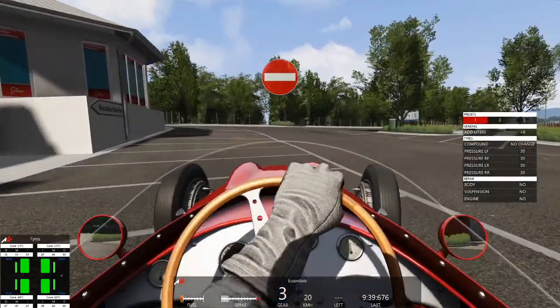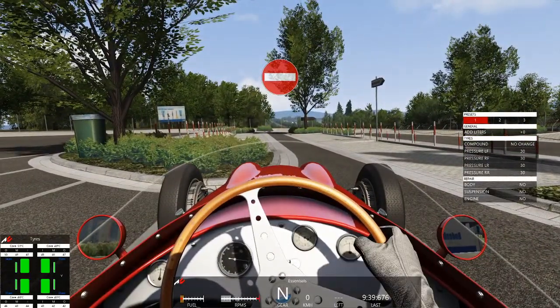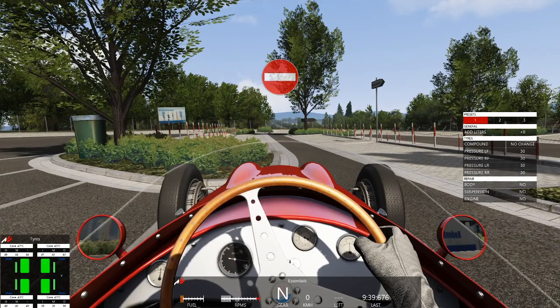So that's the up paddle, Chris. I quite like the idea of running something on the Nürburgring where you can try and develop a little bit of consistency. But anyway, that's enough from me. Thank you very much. I hope you've enjoyed that lap of the Nürburgring in this Maserati 250F.